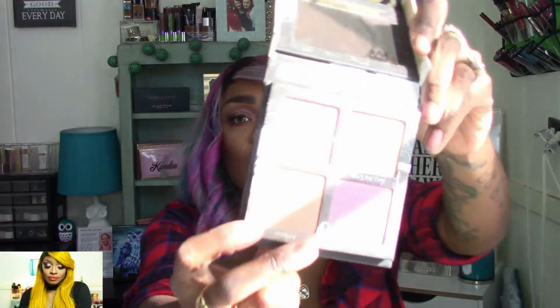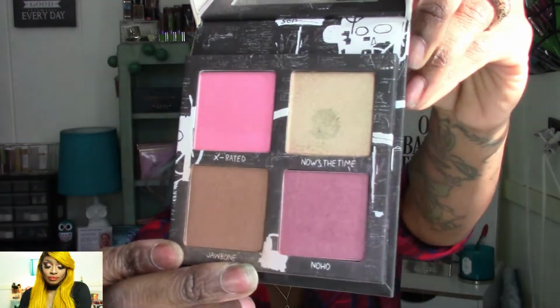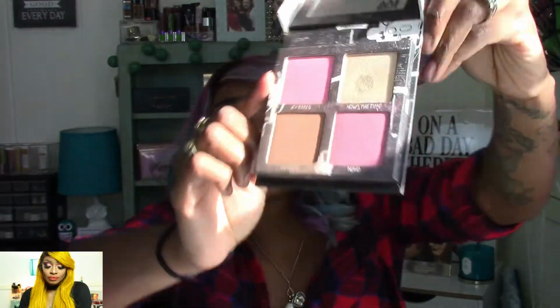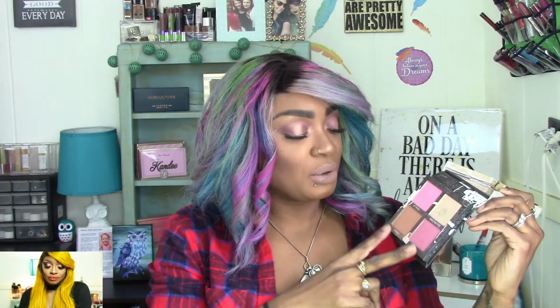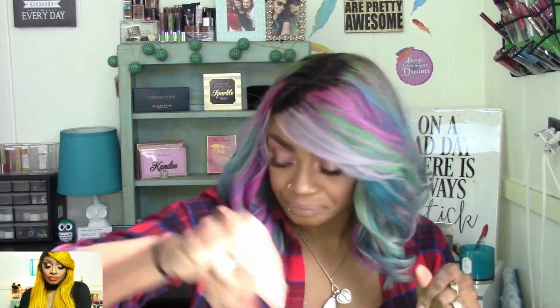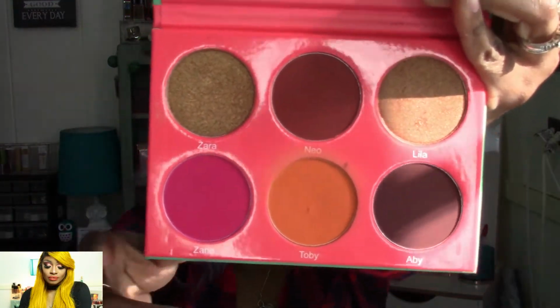I have this Urban Decay Jean-Michel Basquiat blush palette, and really I go into this for NoHo and Jawbone, and I'm wearing Jawbone today. Sorry about my sunlight beaming in. And I also use this one. I don't really use this light pink shade too much, but I do love it for these two blushes down here, and also for the highlight, Now's the Time. It's really pretty. This palette I feel like was just made for my skin tone, so I really, really love it.